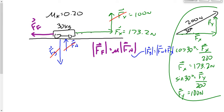Does that make sense? The downward force, which is just gravity, equals the upward force, which is the normal force and the y component. So we're going to say gravity is what? 30 times 9.81 equals the normal force plus Fy, which is 100 newtons. So what's that? 294.3. Take 100 to the other side. Fn equals 194.3 newtons.